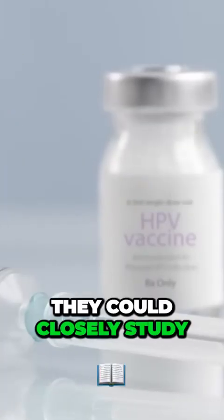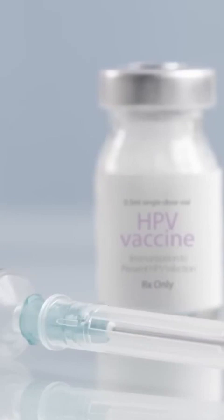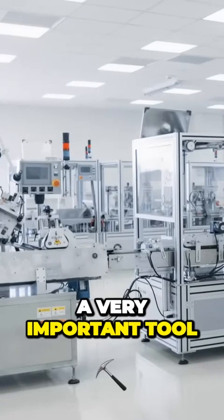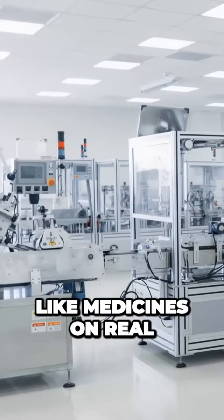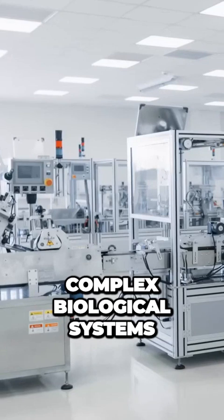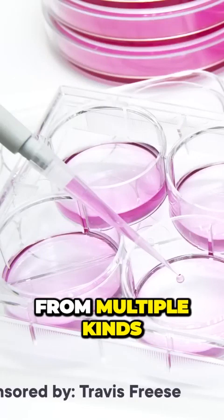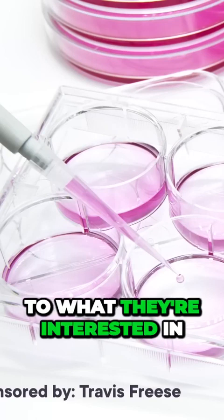With those, they could closely study and test treatments on other diseases, understand gene functions, create artificial tissues, and more. In modern labs, cell lines are a very important tool because they provide an unparalleled way for us to test things like medicines on real complex biological systems. And having multiple kinds of cell lines derived from multiple kinds of tissues means researchers can choose the one that's most relevant to what they're interested in.